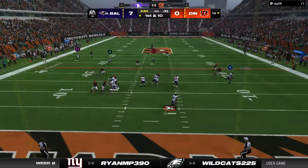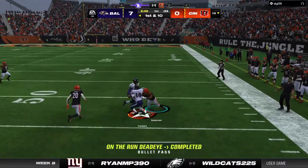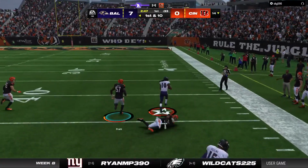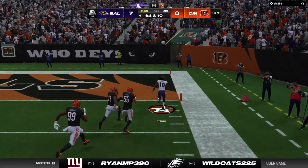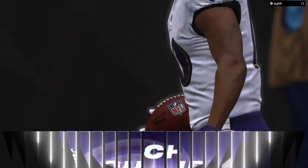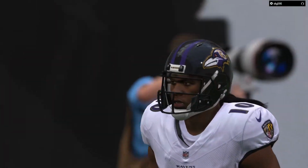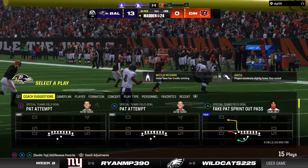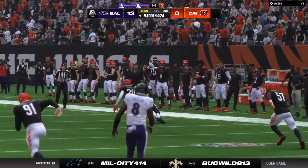Play action. Now Jackson. They'll roll him out right. Looking right sideline. That's complete. Down the sideline he goes. Inside the 10. And all the way in for a Ravens touchdown. A great play there. His 3rd touchdown now on the year. And the Ravens are able to strike quickly to add on to their lead.